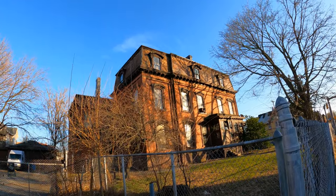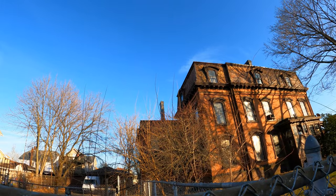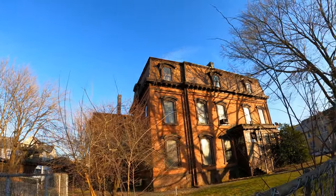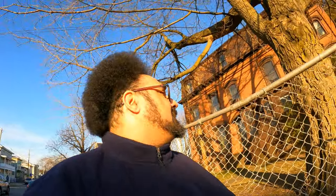There's like, what do you call it? Fireplaces in all the rooms. But yeah, definitely, if anybody here in the port knows who I can contact, I would love to go in there, take pictures, or do a nice video.